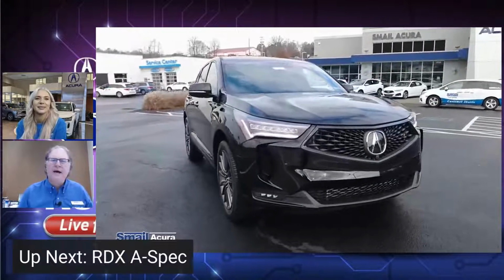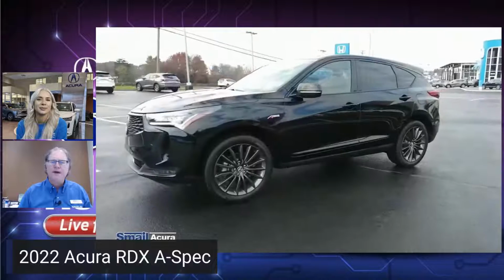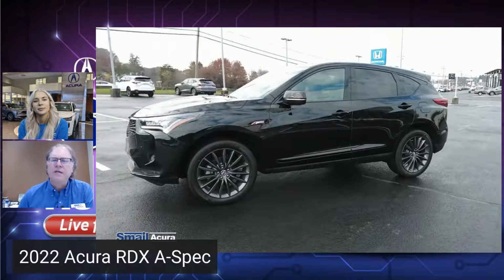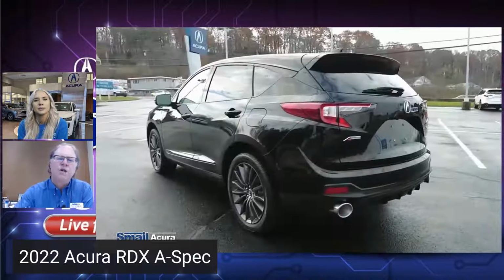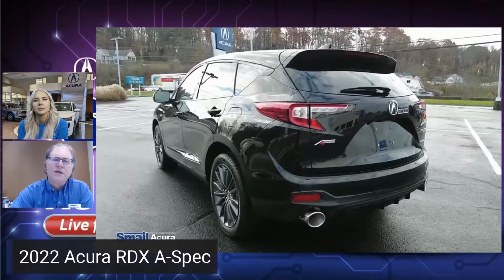So this looks like a black RDX A-Spec. I'm not sure what the interior is looking like, but it looks like it's possibly also ebony, which is the black on black. You can see the custom wheels that are available on the A-Spec. And similar to the Type S MDX, you can see that there's really not a lot of chrome. All the chrome is pretty much blacked out.